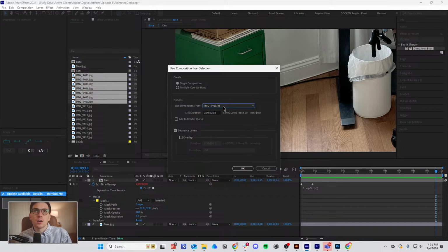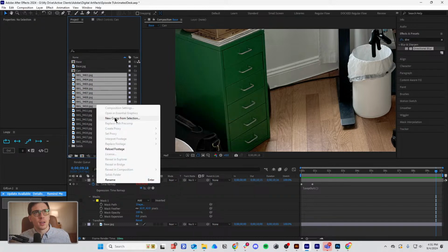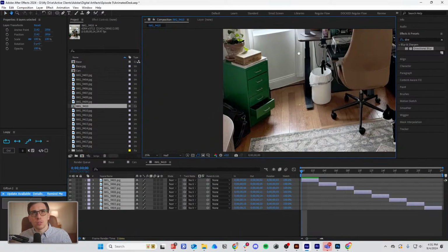And then, well, actually, I should include 10. I originally was thinking that I shouldn't include 10, but I should include 10 because that's where it lands. So add them all, and then new comp from selection. We're going to make sure that this is at 10, and then it's going to be set to 3, same sort of thing. Sequence layers do not overlap, single composition, and then we will have this play through.